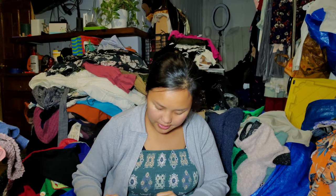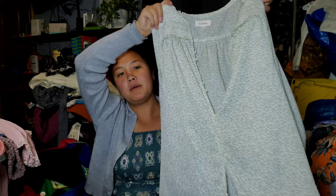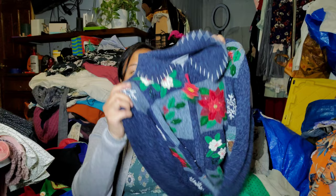All right, next item is this Notations. It's just kind of like a crinkle blouse, boho style. We're gonna try to swing through this as fast as we can. Bomi, I love Bomi. It's an online boutique brand. Very cute boho-y chic items. Nuitake Decree. It's a Y2K kind of style. Eyelash knit color block cardigan. It's kind of giving me a lot of Paris Hilton.